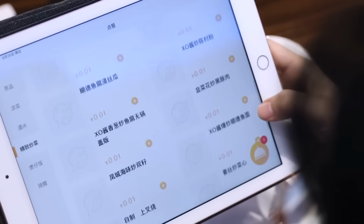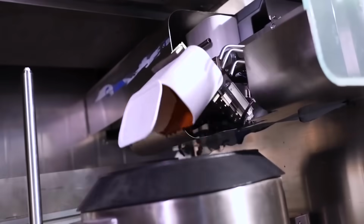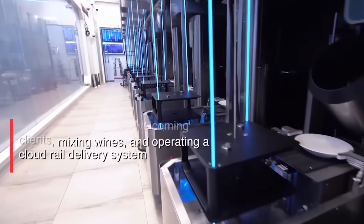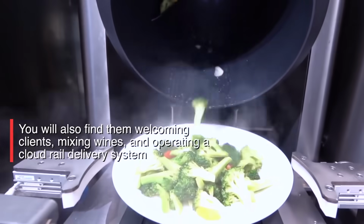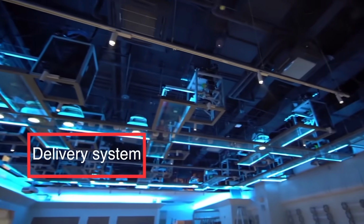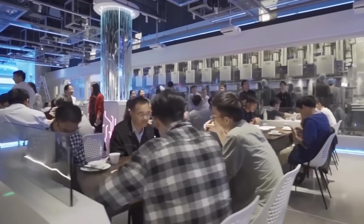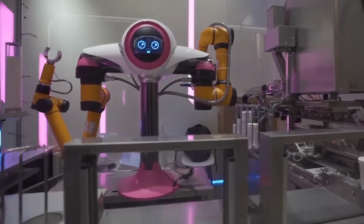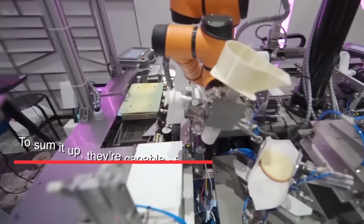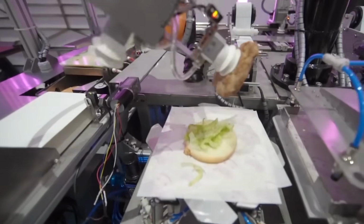You'll not find any waiters, cooks, administrators, or even janitors here. Instead of a menu, there's a display with a list of possible dishes. Instead of waiters and bartenders, there are manipulators. Instead of a chef, of course, there's just another robot. In total, 46 robots work at this place.